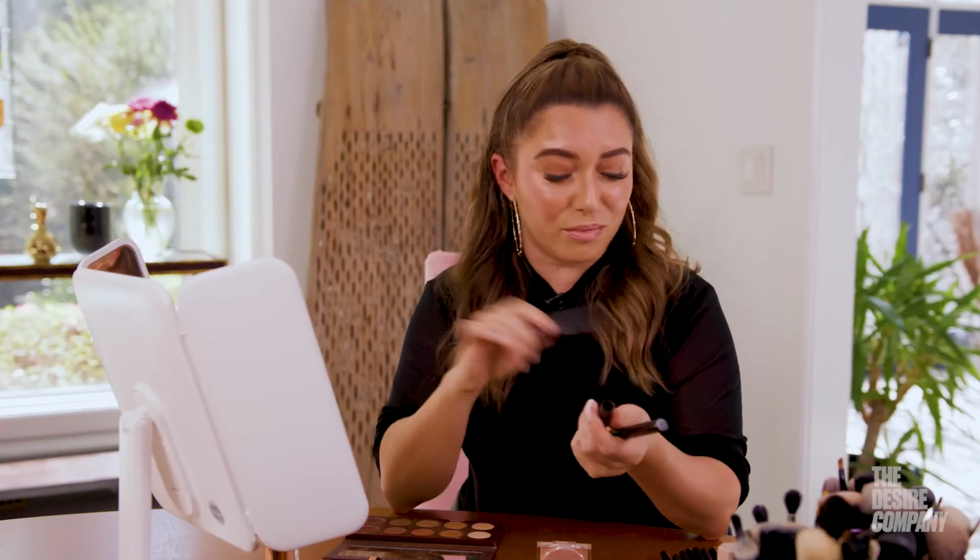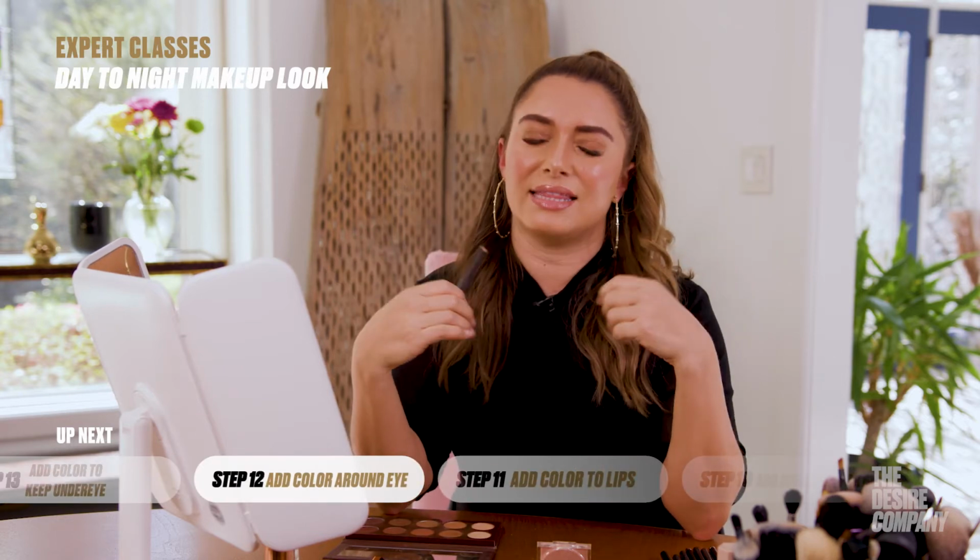Like these bad boys, you can put them on, you can cry, you can sweat, you can do whatever in them and they do not budge. So this is really great going into the evening because you know it's not gonna melt and it's gonna stay in place. And that's something that's always a concern for me with any darker eye look. I find that I'm always afraid it's gonna melt off my face.